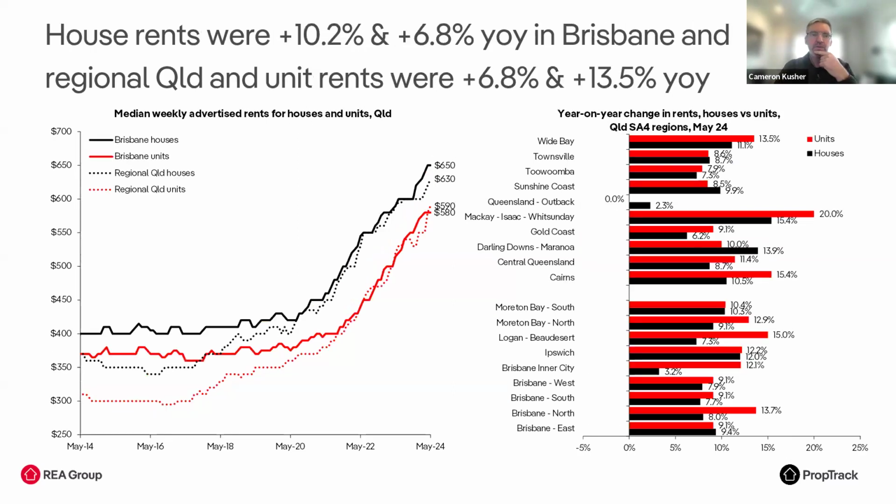If we look at rents for houses versus units, house rents were up 10.2% over the past year in Brisbane, 6.8% in regional Queensland.